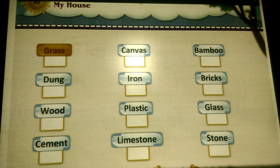What is written first? Grass. You all live in a pakka house, so we will not put a sign of true there. After that, dung is written. Dung is not needed to make a house, so we will not put the sign of true there. After that, what is written? Wood. There are furniture, windows and doors made of wood in all of our houses.